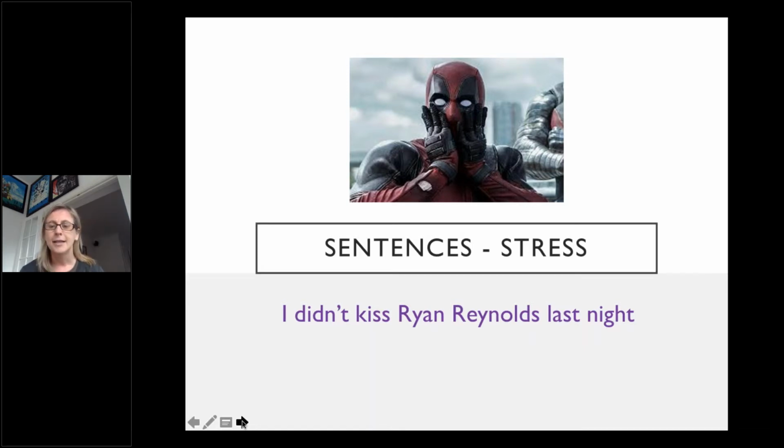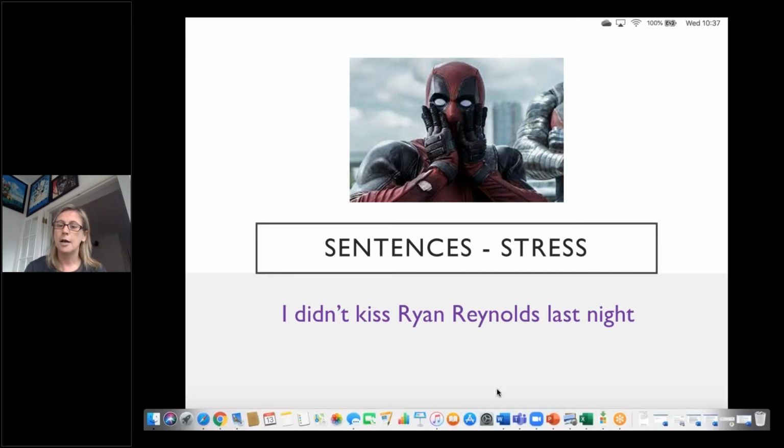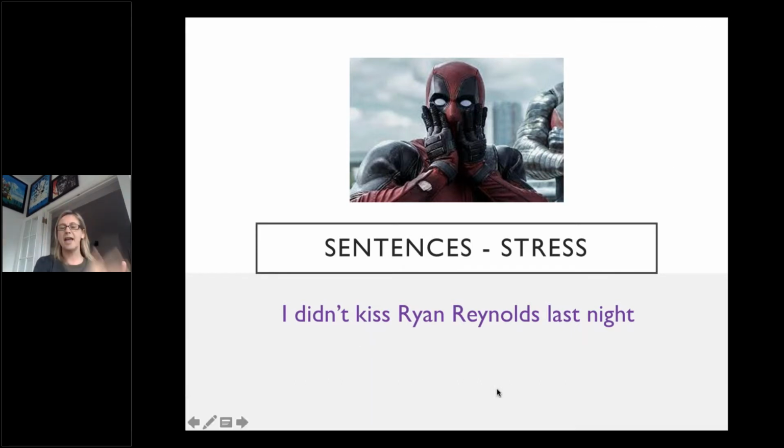I do apologise. Now, this is a great activity to do in a class. Do make sure that they're not young learners. And you can change it, obviously, depending on the age and culture of your students. If you don't like Ryan Reynolds, please feel free to substitute him for somebody else. And the key here is to think about where we put the emphasis, the stress in the sentence. So what I normally do is I put a sentence like that on the board, and I get them to have a go in pairs and put the stress on different words in the sentence. And what happens is this: I didn't kiss Ryan Reynolds last night.